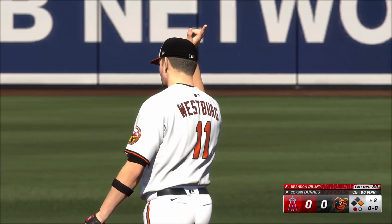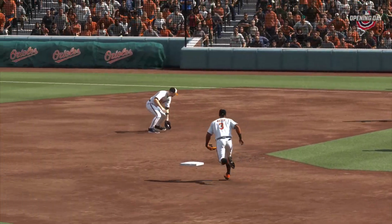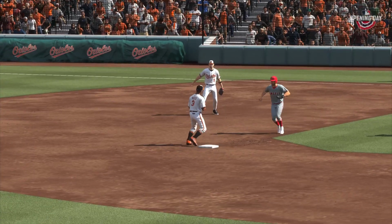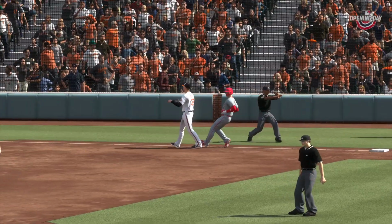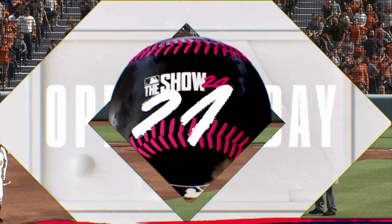Well, they had the chance of turning two right there, but I don't think he got a good grip on the ball as he tried to transfer from glove to throwing hand. They say you can't assume a double play. I beg to differ at the big league level, but it's going to be ruled as a fielder's choice.